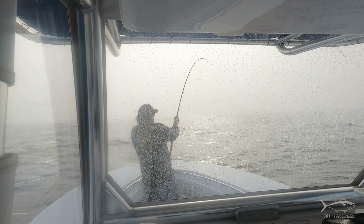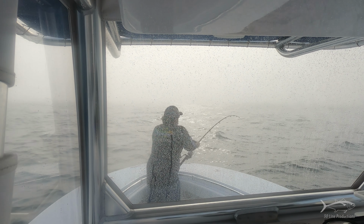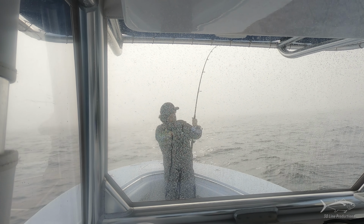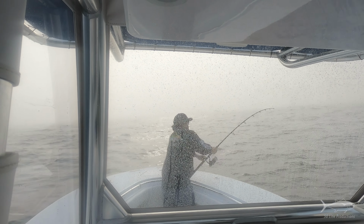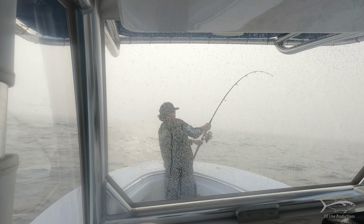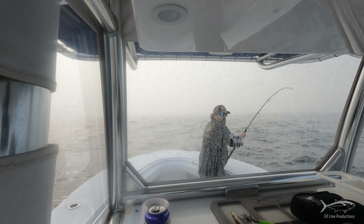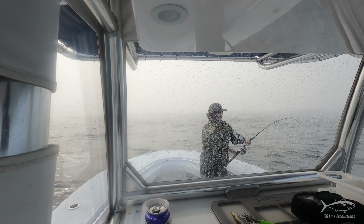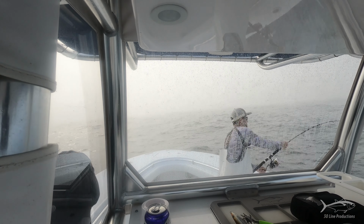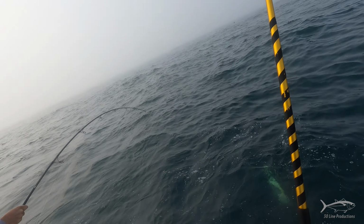Surprisingly, this fish stayed up high in the water column and almost came right to the boat. I wanted to get the camera set up better, so I handed the rod to Colin, but as soon as I moved the GoPro, the fish was at the boat ready to be gaffed. There he is, right, he's right there.